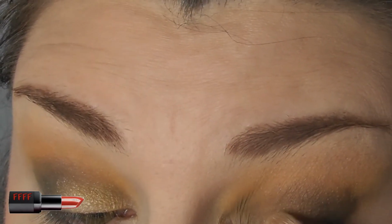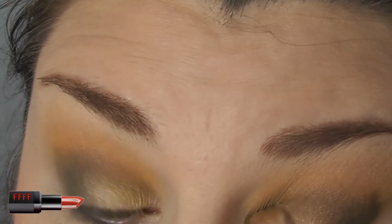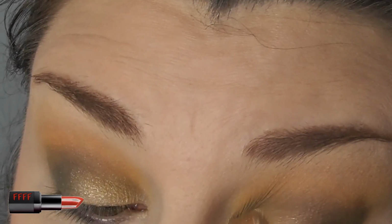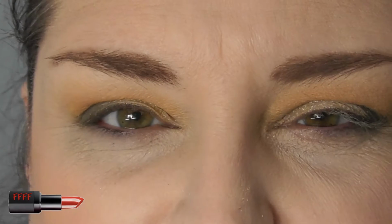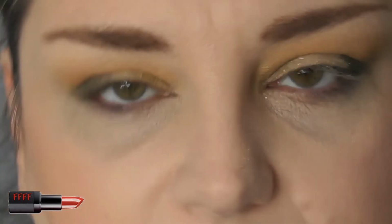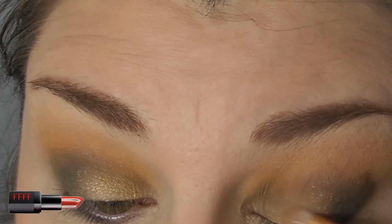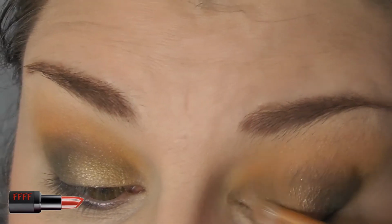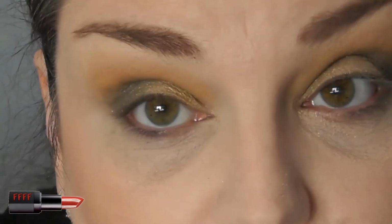And now let's do the other eye as well. Hope you're still with me. Haven't got bored, clicked off. If you are getting bored and clicking off, can you tell me why? But tell me nicely. I don't listen to nasty comments. Constructive criticism, welcome. Sarky comments, doors that way.